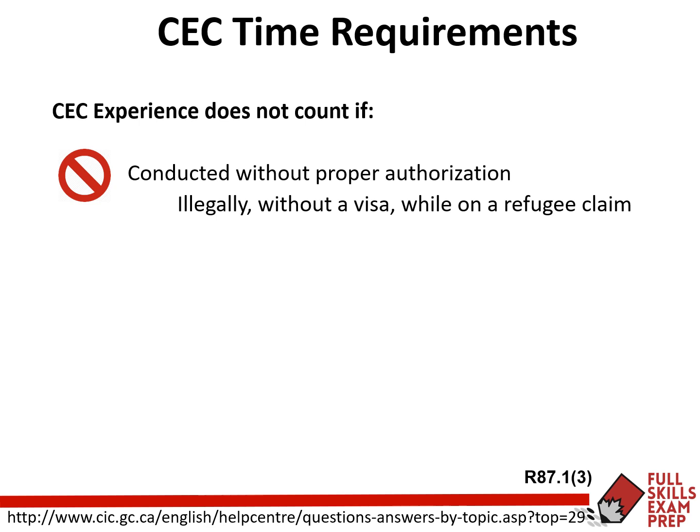Now, examples of that can be work that was conducted illegally in Canada. So if somebody overstayed their visa and was working, or somebody snuck in and was working illegally, that cannot count for work experience under the Canadian experience class. If a person worked while they were waiting on the results of a refugee claim, that's the same thing. So they would maybe have a work permit, but they're not authorized to count that work experience towards the Canadian experience class.